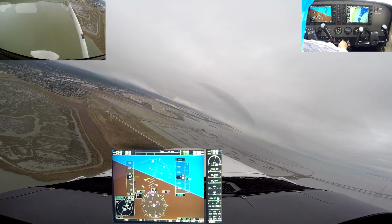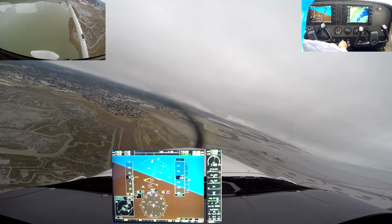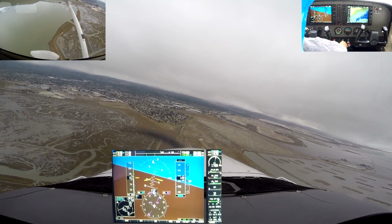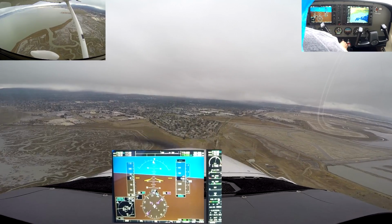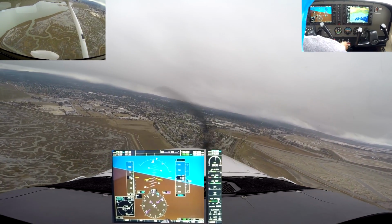I have a feeling we're going to be low on this one. We'll see. I don't think it'll be too bad. Okay. So I'll bring my second. Let's see where we are. Looks a little bit low. Okay. Bring the rest. A little bit of power.